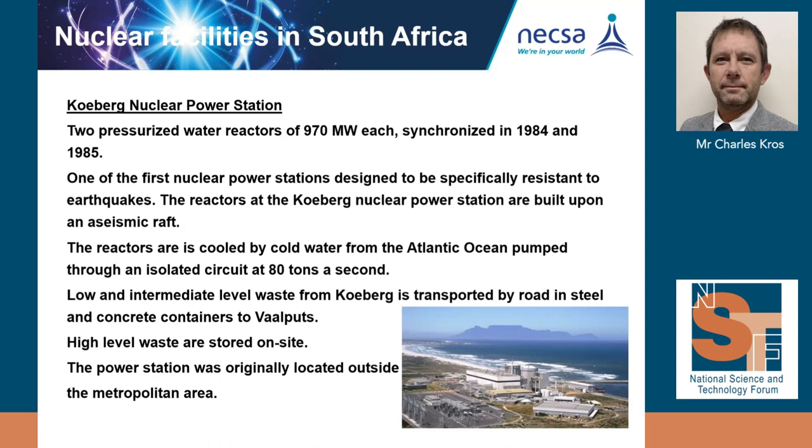I say this for a specific reason, because you'll hear later on a bit more about this. It is cooled by water from the ocean at a rate of about 80 tons per second, which is a significant amount of water. The waste from Koeberg is stored literally in drums, in steel or concrete containers, and that goes to pits, which I'll show you just now. But importantly, the high-level waste, the waste from the reactor itself, is still stored on-site, and you'll see later why this is important.